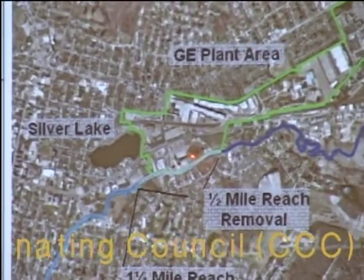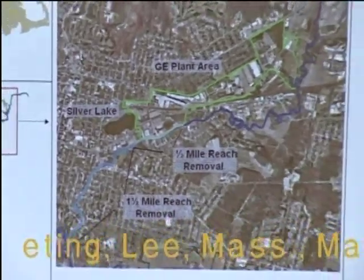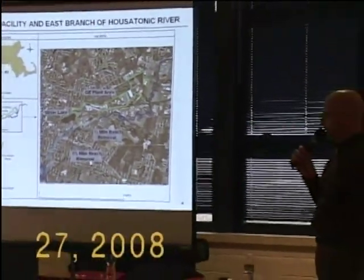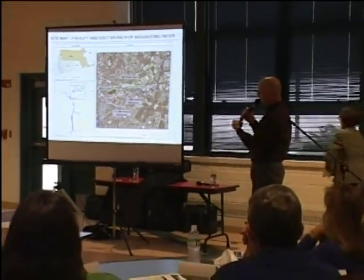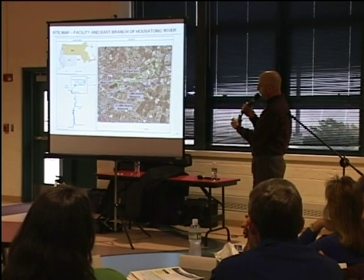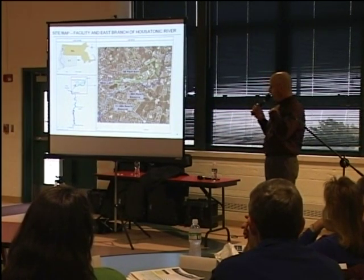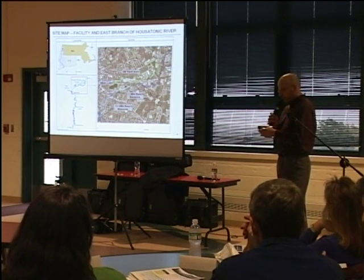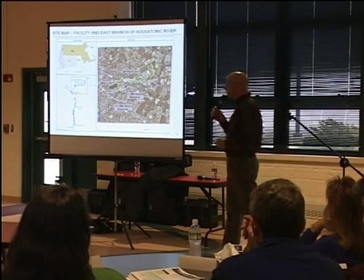And highlighted here between this point and this point is the half mile reach that I referred to that GE remediated beginning in late 1999 into 2002. And then the mile and a half begins at the Lyman Street Bridge, continues down to the confluence of the East Branch and the West Branch, which is shown there on the bottom. And that's work that's been completed, as I already said, but I just wanted to show you where that is on the map and what's been done historically.